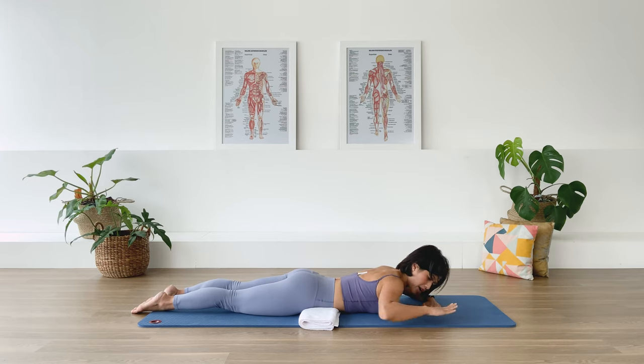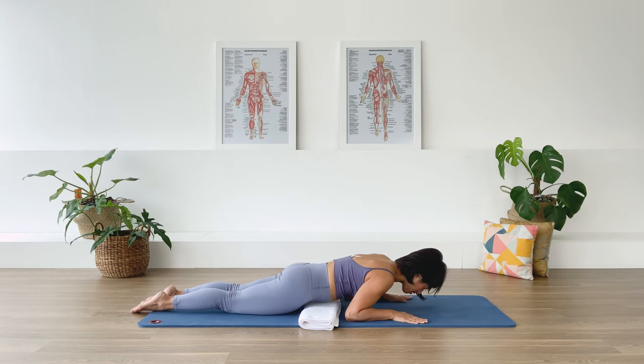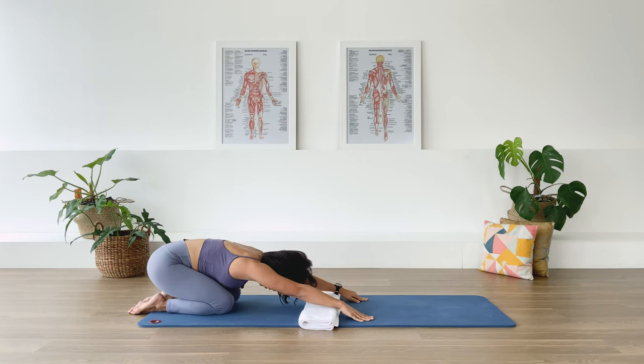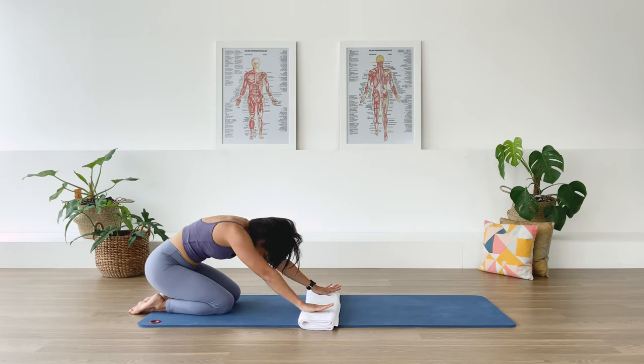Okay, now bring your arms on the side of the shoulder. Push the floor away, round the back. Bring your pelvis to your heels for your rest position here. Keep curling the pelvis, maybe wriggle left and right if that feels good for you. Inhale, exhale, let's roll up the spine.